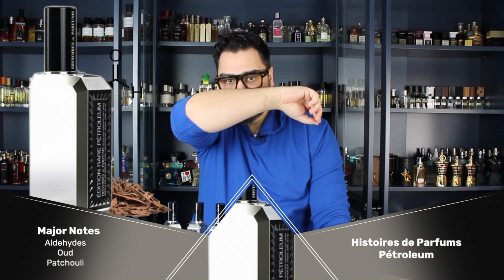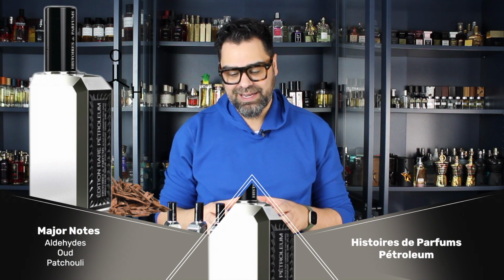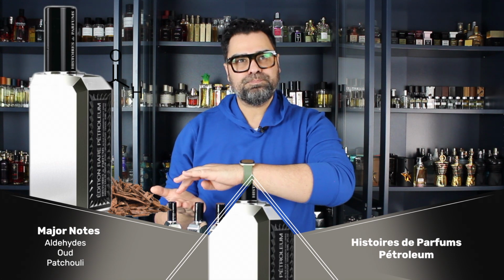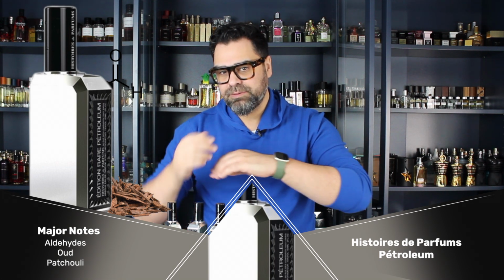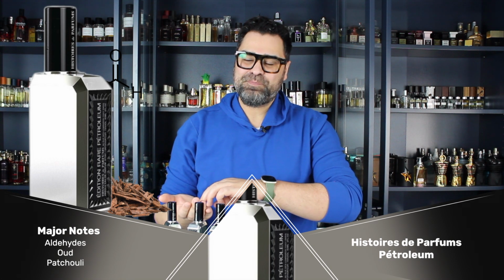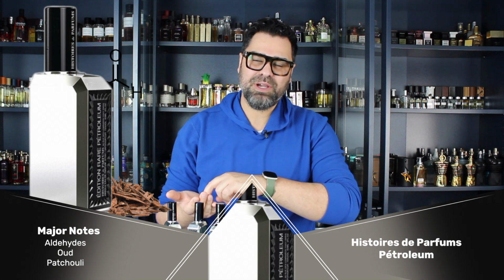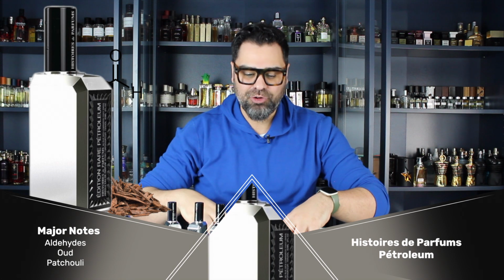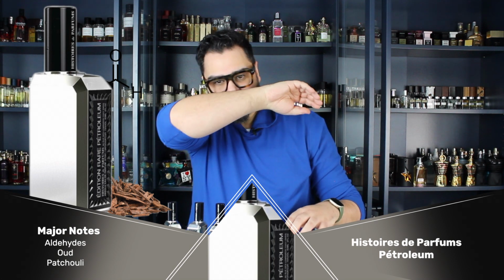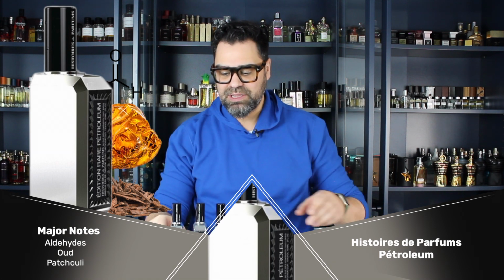So, you know what I really like about this right now is that it's complex. There's an ozonic, floral, slightly citrusy thing going on. And then there's this dusty, do I want to say earthy? Earthy mineral aspect to this. And there's a little bit of an ambery glow in the background, not as much as Ambrarem, of course, but there's a little bit of that.